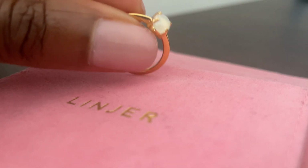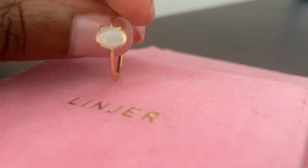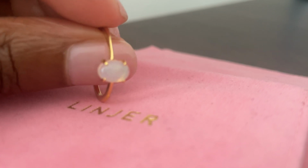For a more professional vibe, I would add the Isabel Opal ring to my work outfit. This ring is quite subtle, but it definitely elevates the look. I find it to be quite sleek on the finger, but it also adds a mix of being quite casual but with that nice balance of being quite elegant at the same time, which I think is what you kind of need for a professional vibe.